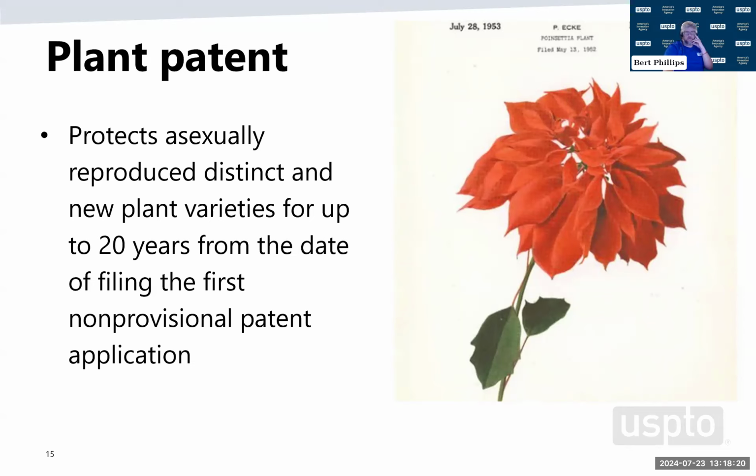And again, I think that we might have 2 or 3 art units in the whole United States Patent Office that do these. So they're relatively rare, but just know that is another form of IP protection that's specific to plants. Okay, next slide.